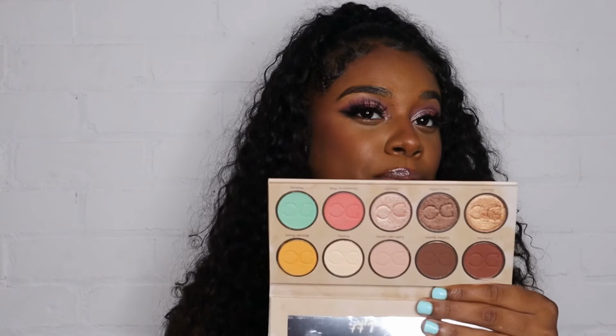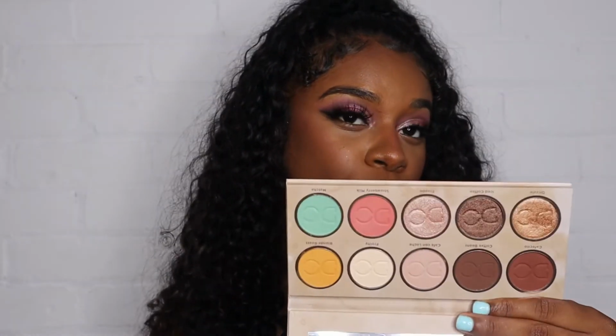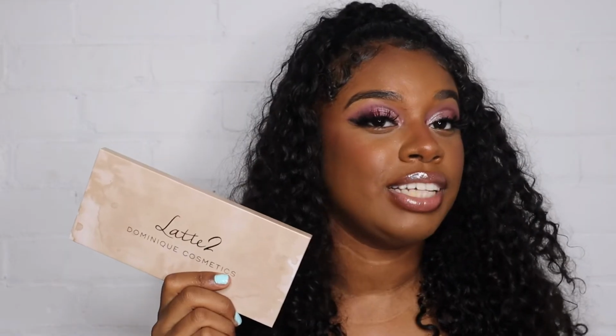I feel like as simple as this palette is, you can come up with so many different looks, and I haven't even explored all the looks that I can create with this palette. But I just love the formula. I love how the shades perform. So this is definitely something that I would grab if I could only keep 10 palettes.